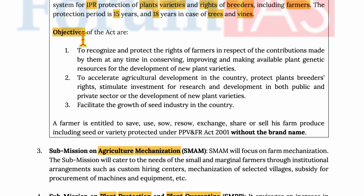Now, the objectives of the Act are to recognize and protect the rights of farmers in respect of contributions made by them at any time in conserving, improving, and making available plant genetic resources for development of new plant varieties. It also wants to accelerate agricultural development in the country, protect plant breeders' rights, stimulate investment for research and development in both public and private sector, for the development of new plant varieties. It wants to facilitate the growth of seed industry in the country.